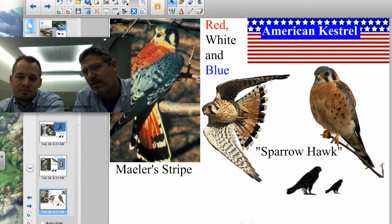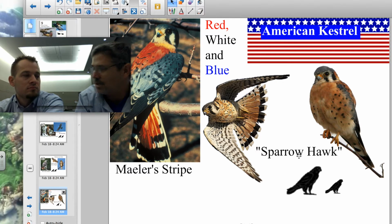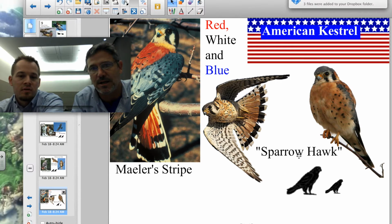So here is a silhouette of the red-tailed hawk, red-shouldered hawk. This is our American kestrel. As a matter of fact, your grandparents may have called that a sparrowhawk because it's very small. These guys hang out in the winter around our area, and you see them on high-line wires when you get out in rural areas, and they look for little mice and bugs and things like that.